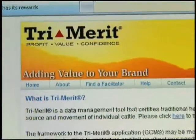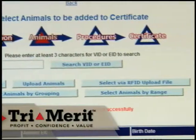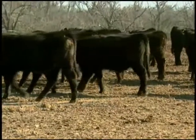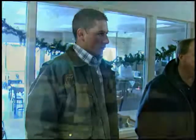This information is uploaded to the Tri-Merit website, and from there, each EID tag can be easily updated as needed. Then when you're ready to move those calves to a feed yard or to an auction barn or somewhere, you pick them off the website, put them on a certificate, and all that information follows those calves to their next destination or next owner.